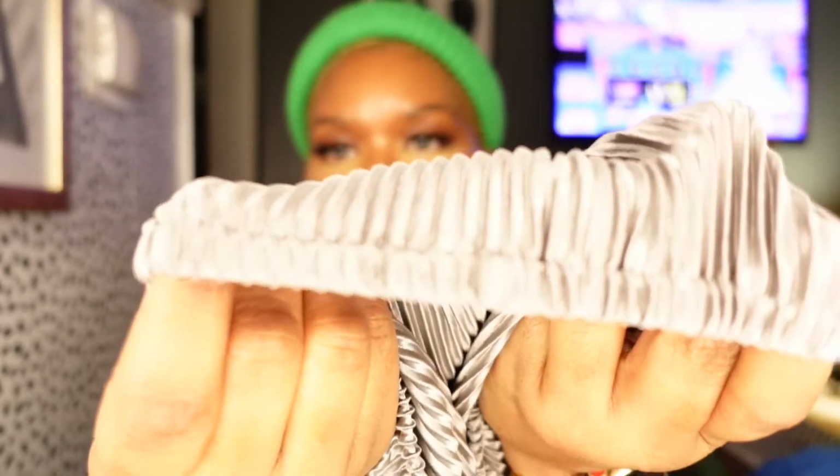So first I'm going to be sharing with you is this two-piece set, but it's actually sold separately, and it is the gray metallic pleats, that's the color. And so it is this super cute, let me get the tag back. This super cute, this is a crop top, and it just has the elastic right there.